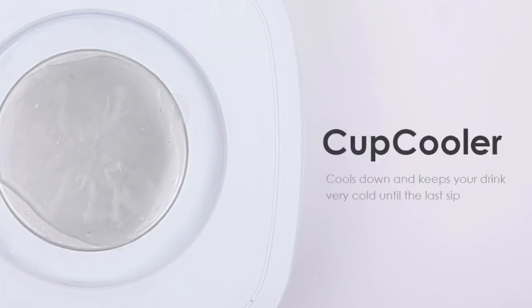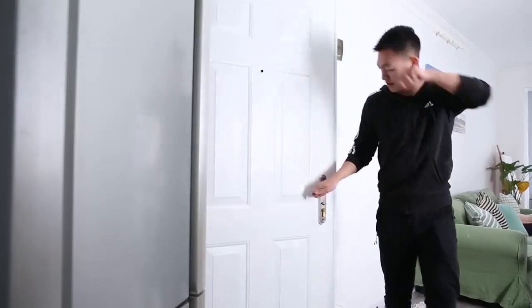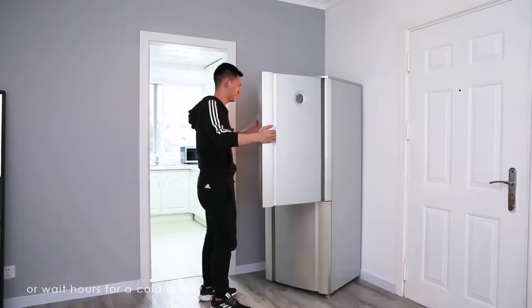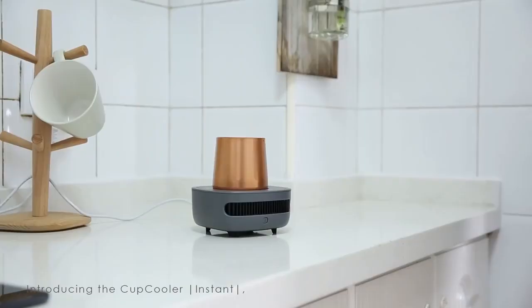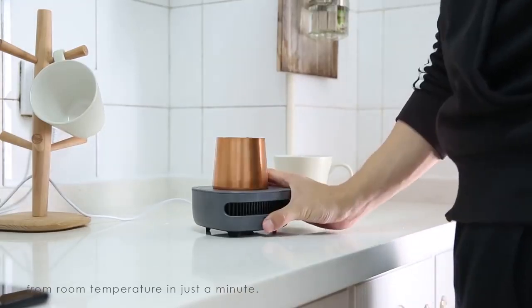CupCooler Instant keeps your drink cold to the last sip. Would you rather choose a lukewarm drink or wait hours for a cold one? Introducing the CupCooler Instant, a smart device that cools down your drink from room temperature in just a minute.